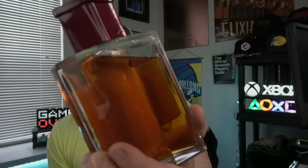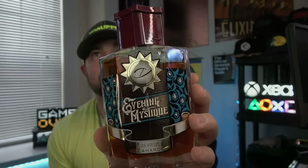This has the type of sillage that will linger since it's a higher oil concentration. I mean, look at the color. Beautiful dark ambery juice. Just gorgeous, gorgeous stuff.